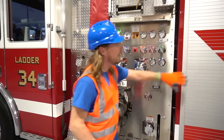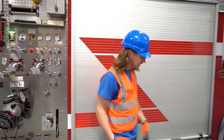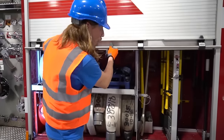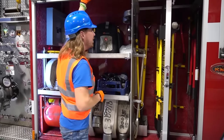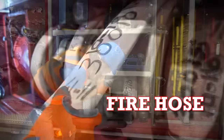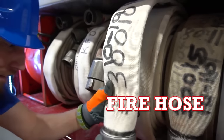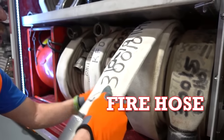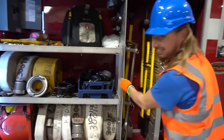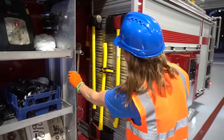That's amazing. Well, look, we got all these cool compartments. Let's see what's inside. Just lift up those little levers. Oh, wow. Look at all this cool stuff in here. We got our hoses, and they're all nice and rolled up, so whenever the firefighters get to the fire, you just pull them out with ease. That is so awesome. Oh, check this out.